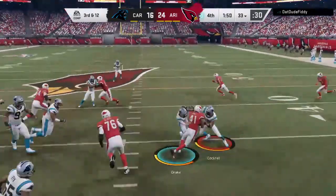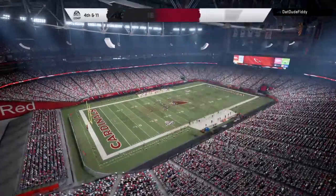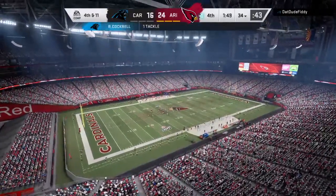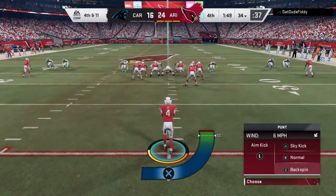And on 3rd down, a nickel formation here defensively. From the gun, it's Drake. Just a gain of 2 there, and it's going to bring up a 4th down. Now the Panthers going to signal for their 3rd and final timeout as they'll head to the sideline and talk over what to do next.